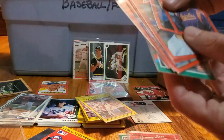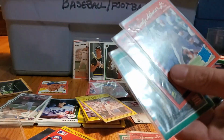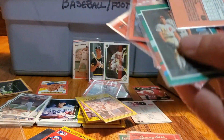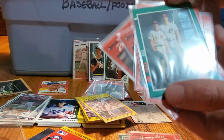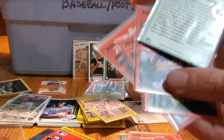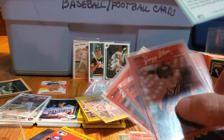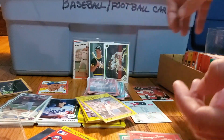Doug Drabek, Kevin Tapani, Kevin Mitchell, Roberto Alomar, Sandy Alomar Jr. rookie card, Ramon Martinez. I don't think this is a rookie card. Yeah, no. Here's Dr. Dirt and Mr. Clean, Lenny Dykstra and Dale Murphy. That's kind of a fun card from 1990 Leaf. So anyways, we'll put those over here.